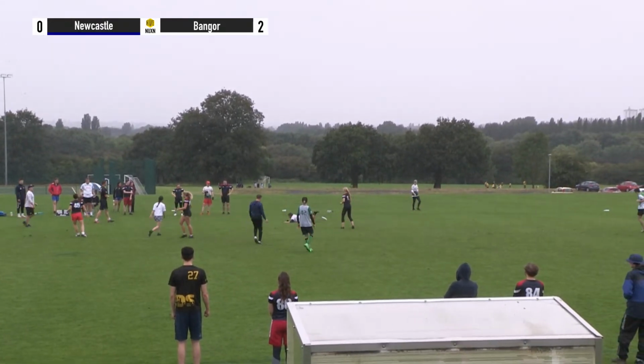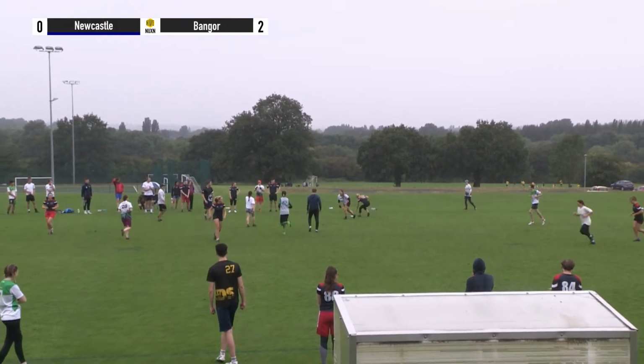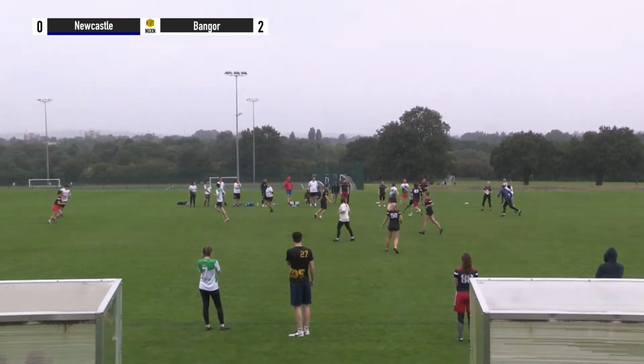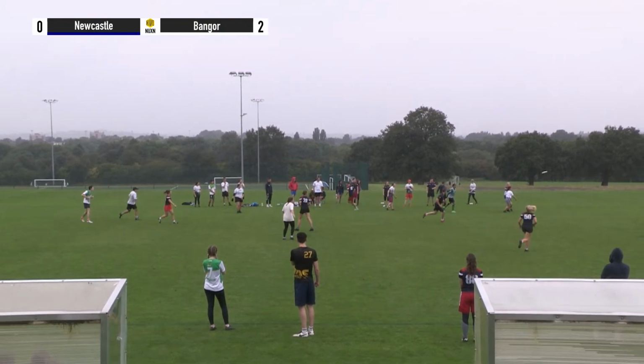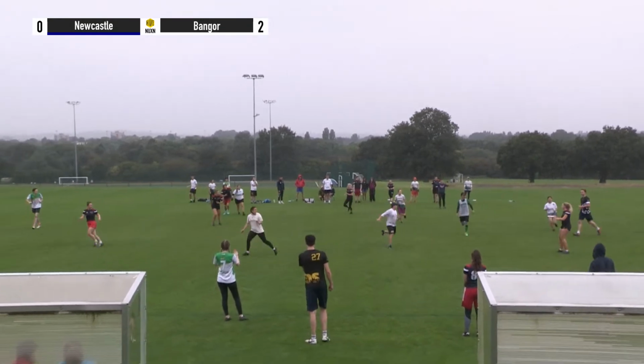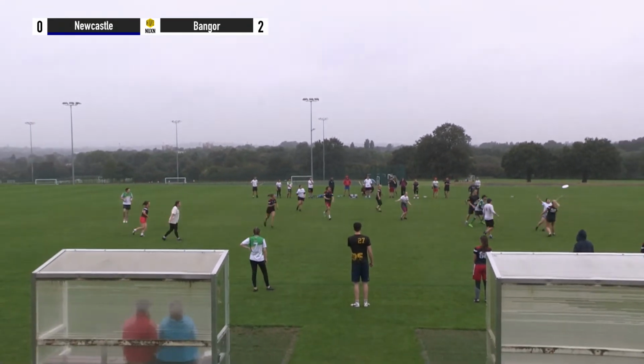So good defense from Newcastle, forces a mistake from Bangor. Both teams looking good on defense, but unable to execute on offense so far. So Newcastle goes for the swing, again to this near side. Bangor staying with the zone.